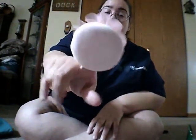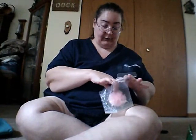Let me go ahead and pull this out. So here is the actual puff itself. So this is really cute. I probably won't use it for makeup due to the fact that I'm afraid it would get completely dirty and nasty. So I will probably just use it for decoration. But that is insanely cute.